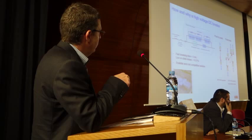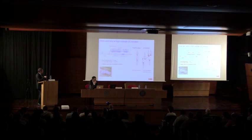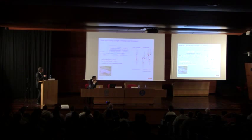So in normal operation, the current will go through here. And when we want to activate the switch, we shift the current. Instead of going through the mechanical switch, we let the current go through the semiconductors. And therefore, it's very easy to open up this breaker or switch. And then we turn off the IGBTs connected here. And then we break the current. And down to the left, you could see what it could look like when we add a small building to an HVDC station that then contains the DC breaker.